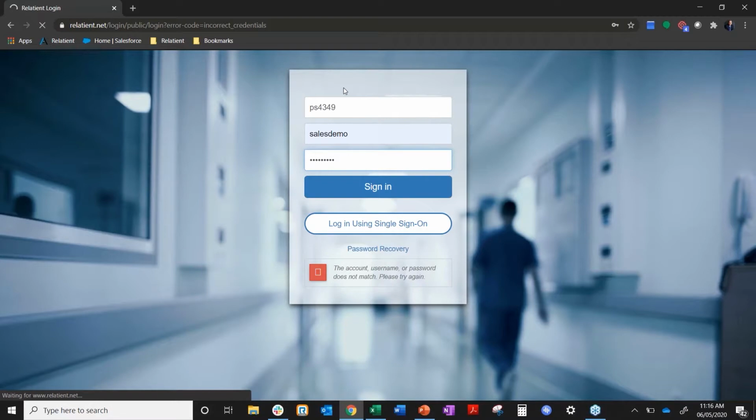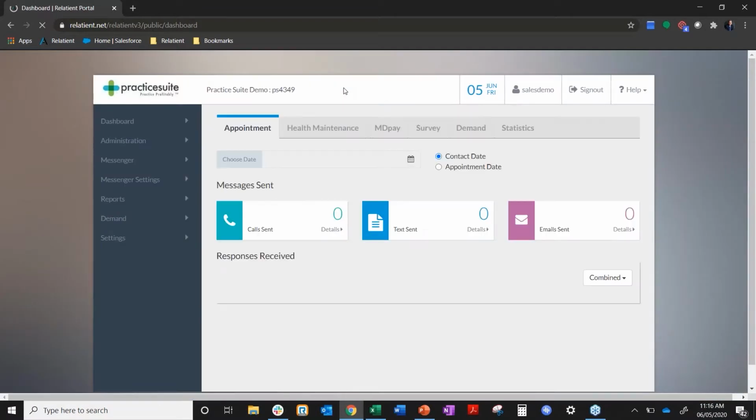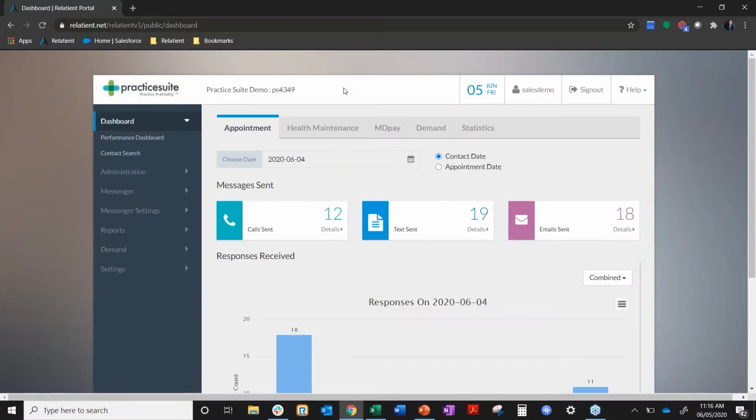So if you recall, at the beginning of our presentation, I had talked about our API integration with PracticeSuite. And again, on a daily basis, you wouldn't necessarily have to access this dashboard that we're in here. This is available to you for a couple of solutions, but also just for being able to run different reports if necessary, outside of being able to see if a patient does confirm, cancel, or reschedule their appointment within PracticeSuite and the PM system.